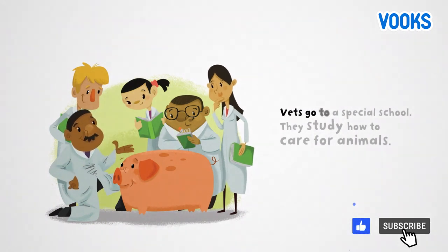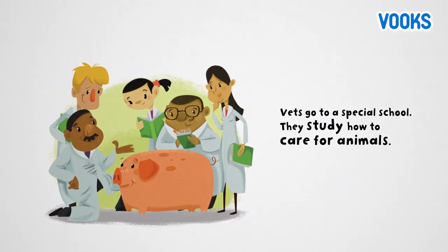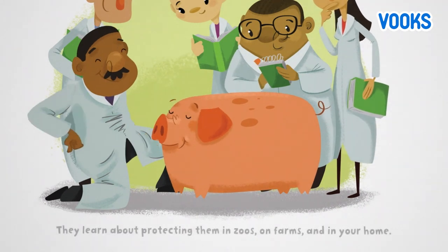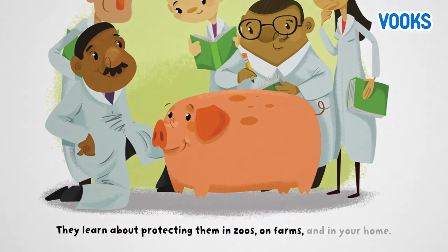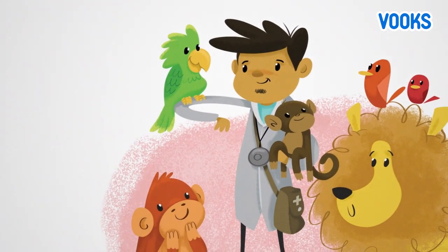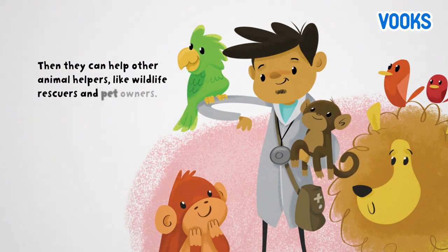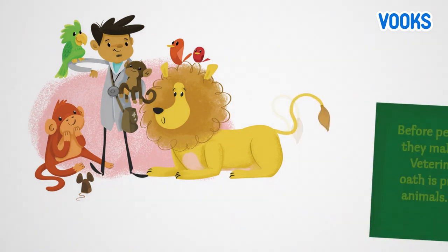Vets go to a special school. They study how to care for animals. When you check a pig's ear, you must lift it up to see inside. They learn about protecting them in zoos, on farms, and in your home. Then they can help other animal helpers, like wildlife rescuers and pet owners.